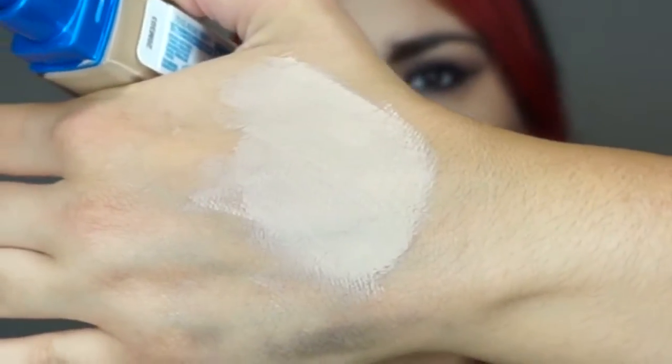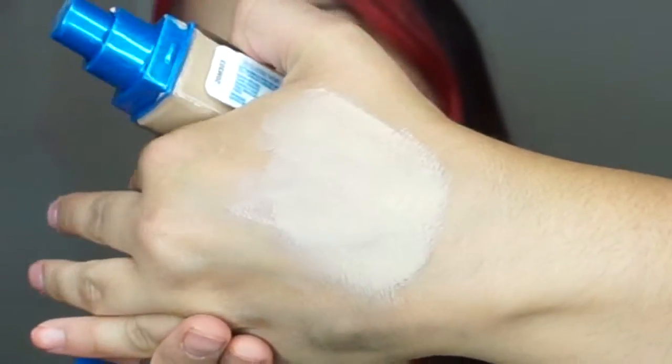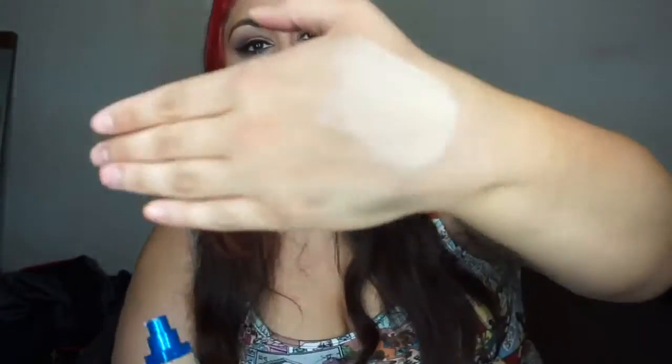Really nice, not settling into fine lines, not settling into anything, and it pretty much just covers up. In a few seconds, that's going to be matte. It's already starting to mattify on the ends of the corners. Now, I don't really recommend applying this with your fingers. I do suggest you use something like a beauty blender or even a brush, because if you use your fingers, you're rubbing bacteria into your face, even if you've washed your hands. It's still not a good idea.